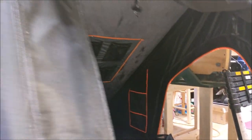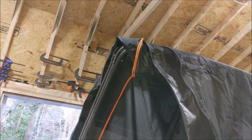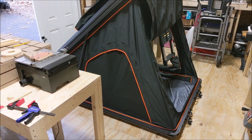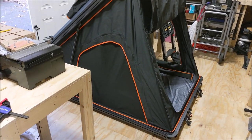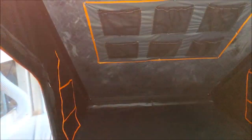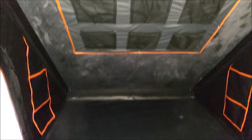A little bit dusty here in my shop. All in all, very cool. Exceeded my expectations. I'm gonna let this just air out for a while. As far as the material that's on here, this is kind of like a velvety kind of thing there, to cut down on condensation.